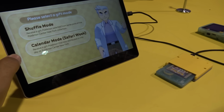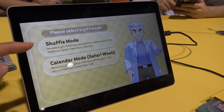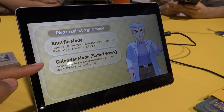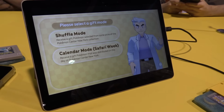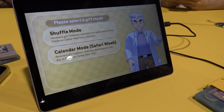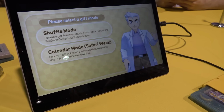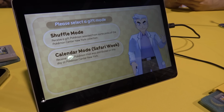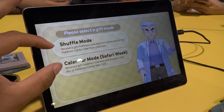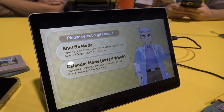So dumb. So these are the two modes we've got. We've got shuffle mode, which is all of the starters and legends. And then the calendar mode is what was being distributed today back in 2002, which was their Safari Week. It's got Nidoran, male and female, Chansey, Kangaskhan, and Tauros. They all have special moves and everything. They're all eggs, so 15% chance of being shiny. I messed up the math, so the buttons are up here. Just tap higher than where you're looking to go. I want the Nidoran if I can get it. Okay, cool.